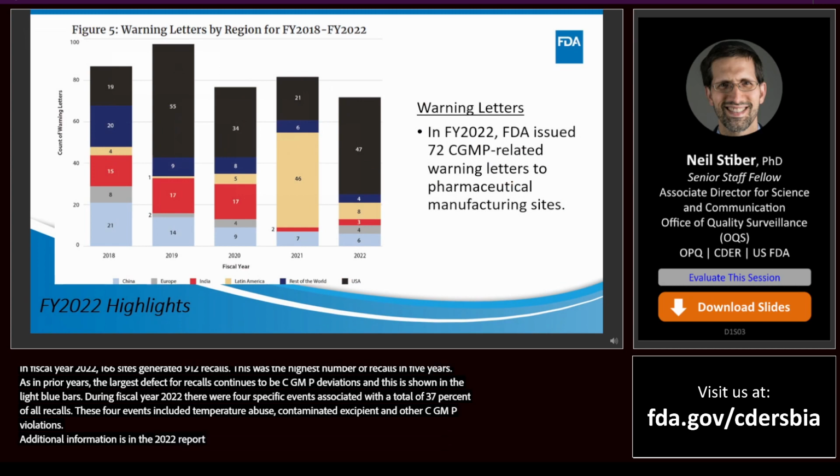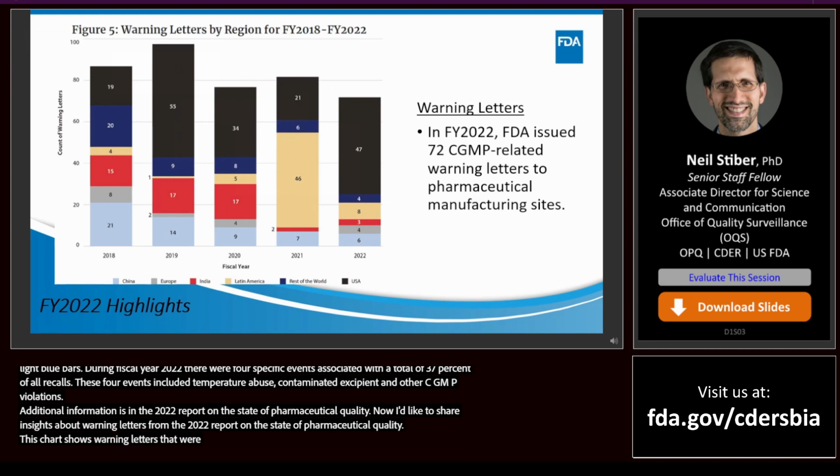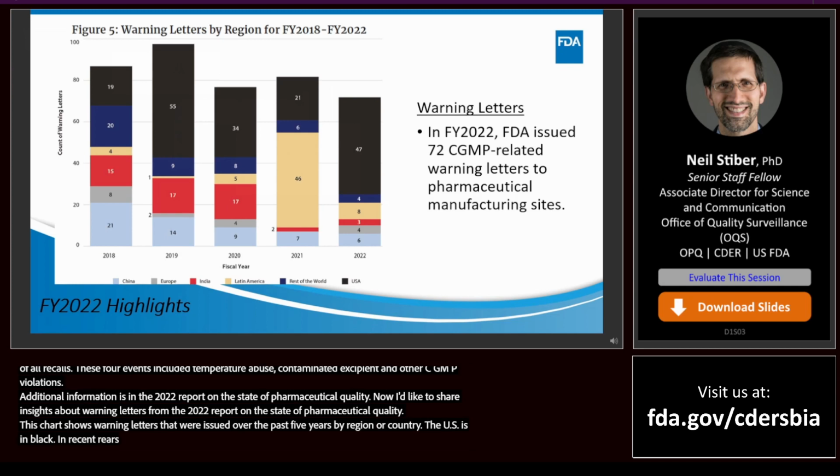Now I would like to share some insights about warning letters from the fiscal year 2022 report on the state of pharmaceutical quality. This chart shows warning letters that were issued over the past 5 years by region or country. In this chart, the U.S. is in black at the top of the bars. In recent years, the share of warning letters issued to U.S. sites has varied.